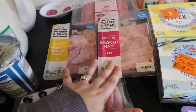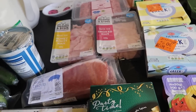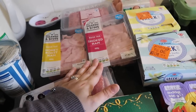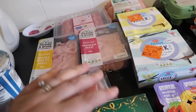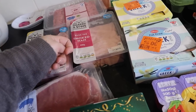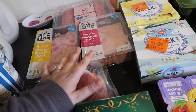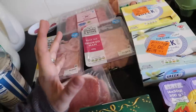And then we move over to ham, and you'll be like, Paula, that's not the ham you normally buy. I made one boo-boo today. I got this ham by mistake, thinking it was the regular ham that I buy. I normally buy ham that's got no added water to it, and I buy the smoked one, which looks very like this packet. I picked up the wrong ones, and I got 2 of them. Of course I did, because I picked up the wrong one, so of course I would buy 2.